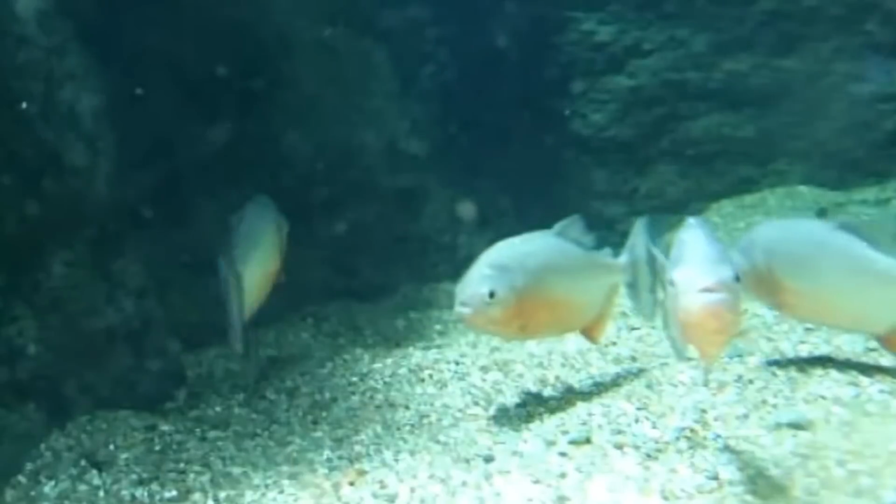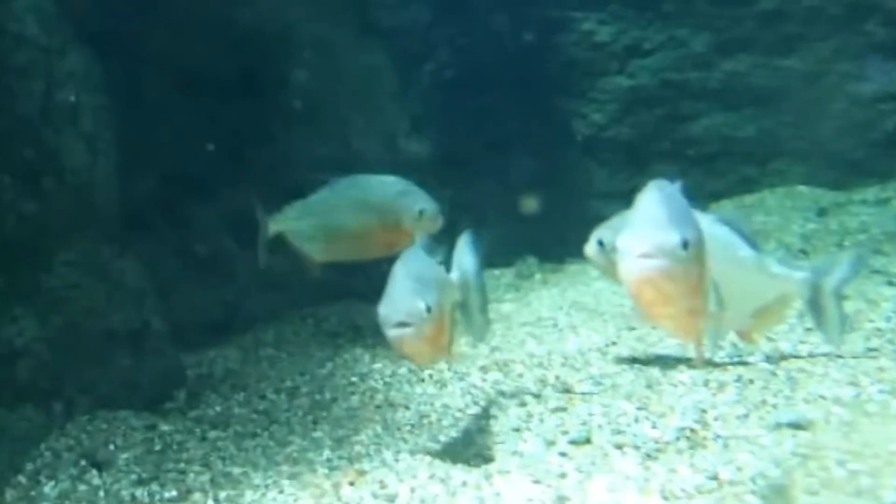Red-bellied piranhas frequently migrate in huge groups and are frequently spotted in groups of 20 or more. Their usual lifespan is at least 10 years.